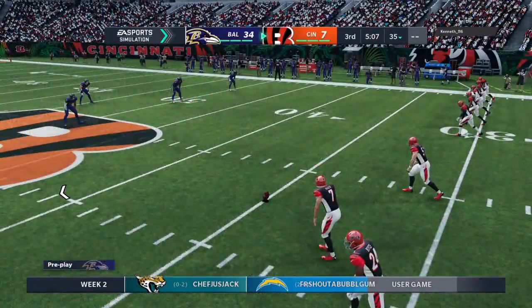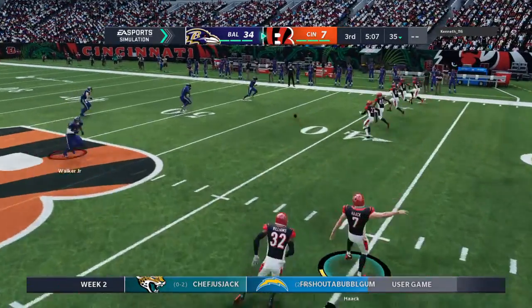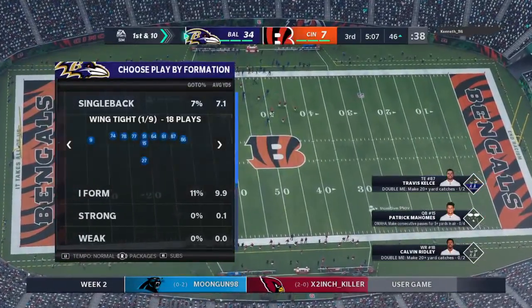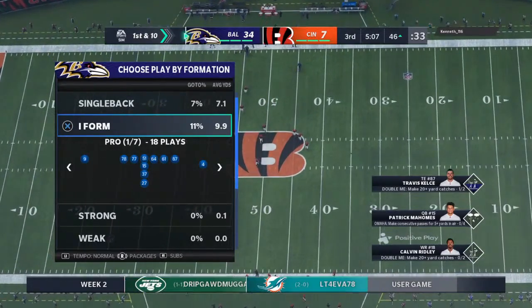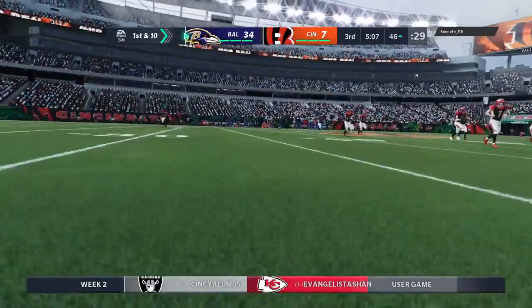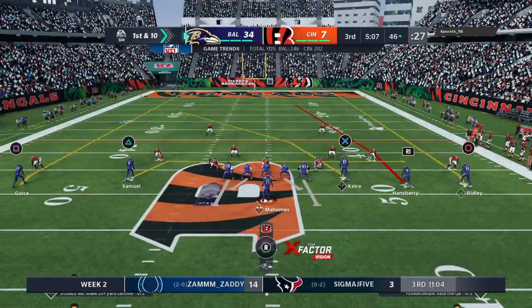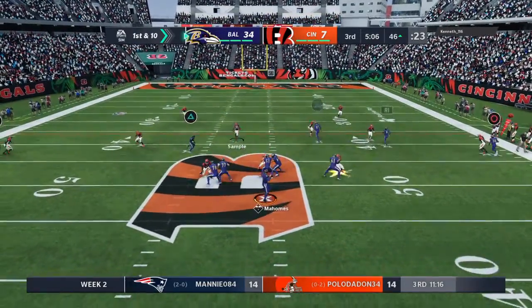I guess the last score wasn't enough for them. They want more. Here comes an onside kick. So 1st and 10, and if they score on this drive, might have to start digging into our second half blowout material.